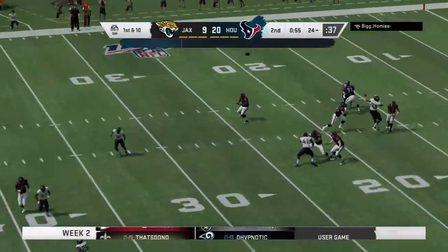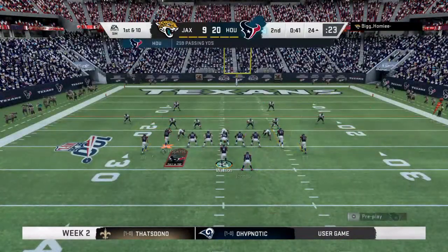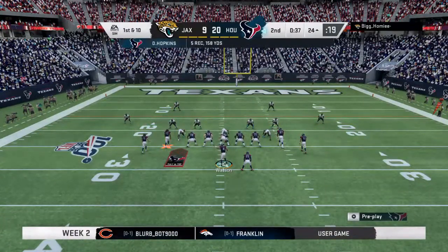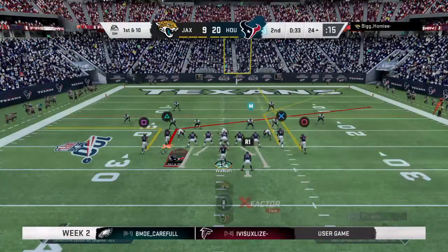Well, that certainly changes things. Yeah, I think the thought process is they take this lead into the locker room, run something simple here and run the clock out. Instead, they get the big play. Now they have a chance to increase what they've done in the first half.